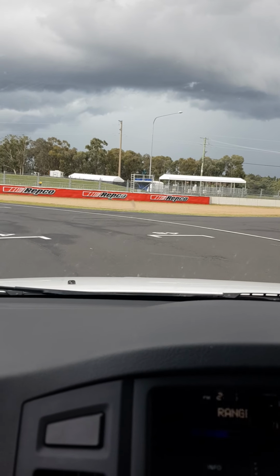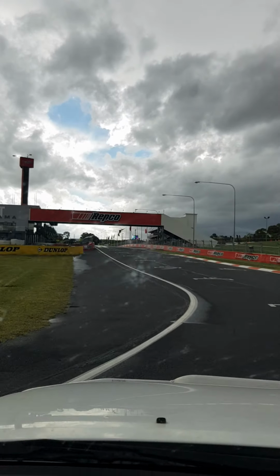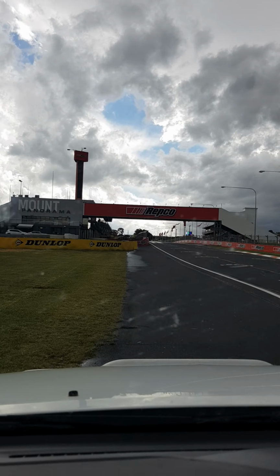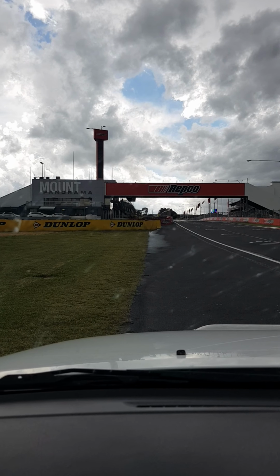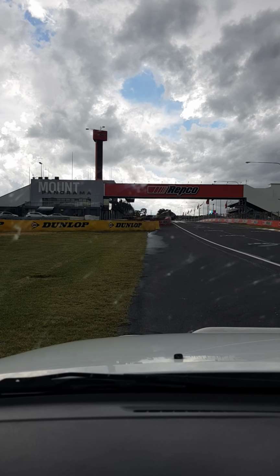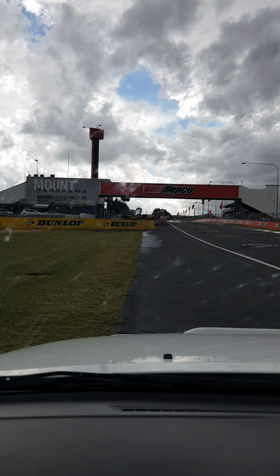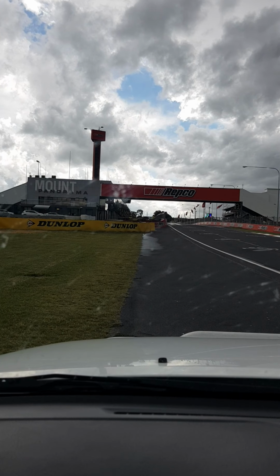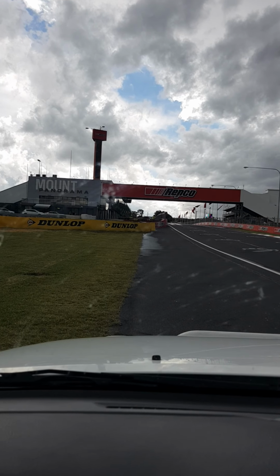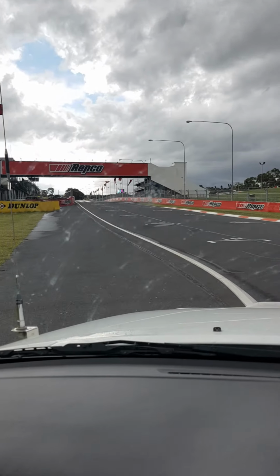We'll just quickly pull over to the left here. We can't really go on another lap, unfortunately, but there's the mighty pit straight with Repco on the bridge this year. So that was a lap in the Pajero, and we hopefully will bring you a nice fast lap from the Torana over the next couple of days. Cheers. Thanks, Ryan. Thank you.